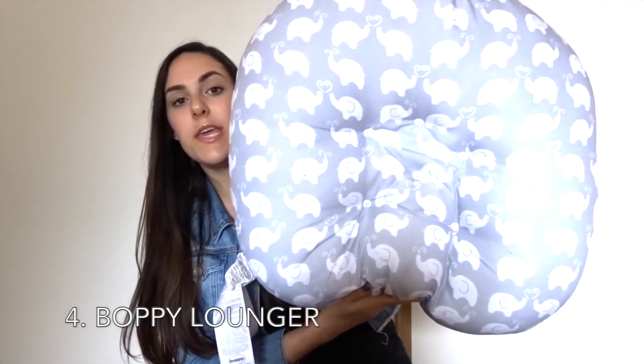Okay, my fourth newborn essential is this guy right here. This is a Boppy Lounger, and oh my goodness, this thing came in handy so many times. These things were great because it was something that I could put Peyton in. Say Brandon and I were in the living room and just watching a movie or eating dinner or something like that, and we wanted to put her down, I would put her down in that, and she was just so comfortable because it kind of envelops their body.